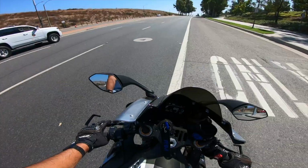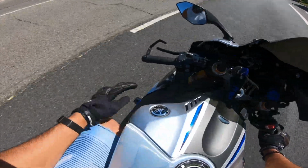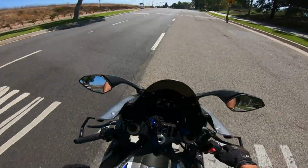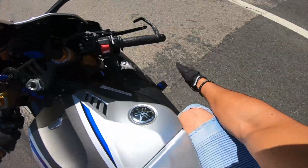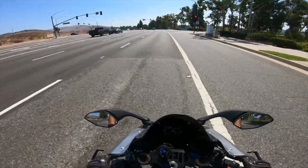And of course, it's full of carbon fiber. The whole front is carbon. The whole side panels are carbon, except for these little guys here. But the whole front side all the way to the belly is all carbon, which is absolutely beautiful.